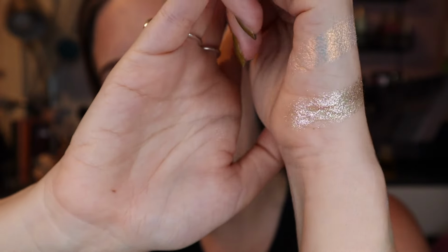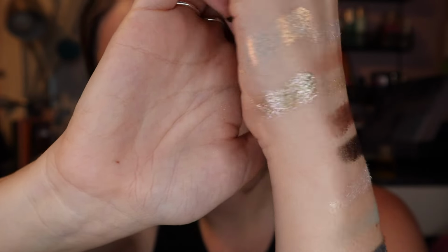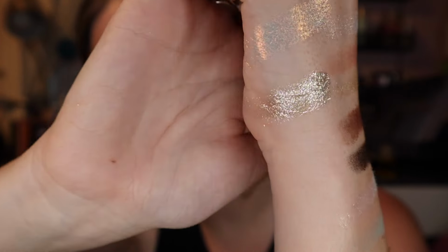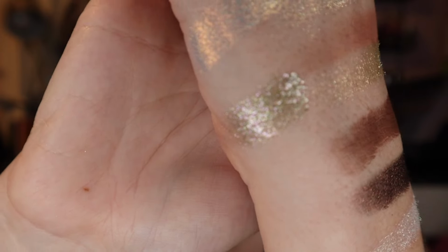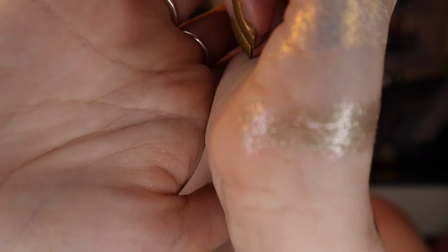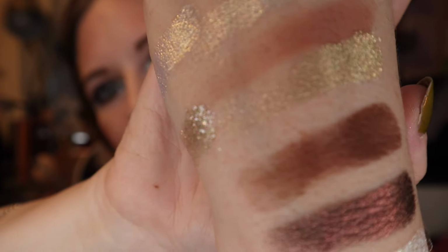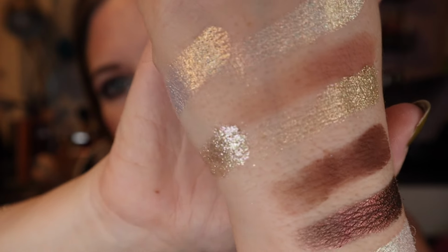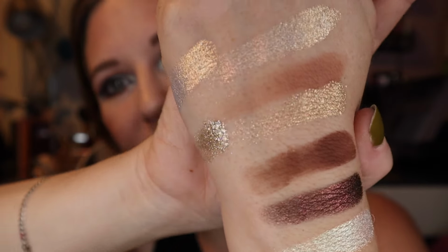Yeah, I just feel like Flash is more shiny and it has more presence. It's not the same exact color, but they are in the same family. I feel like Flash is looking a little bit more silver, but actually up close you can see the green to it and the pink sparkles. And there's definitely green to it and warm sparkles in the Unearthly one. But yeah, the Shine by SD has a little bit more oomph to it.